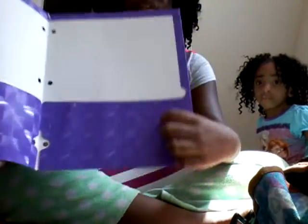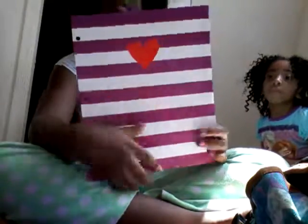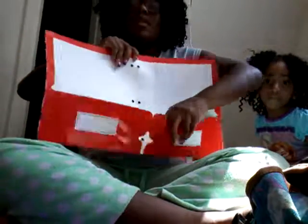So this is fun to play with, but I won't be playing with it because I'll be making noise in class. Then I have this one from my friend. She gave it to me in fourth grade. And then this one looks like a pocket. So, yeah.